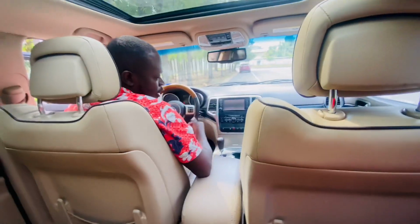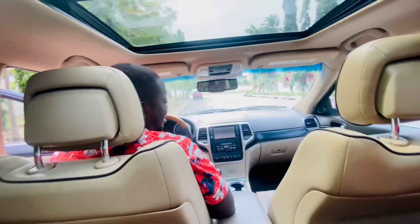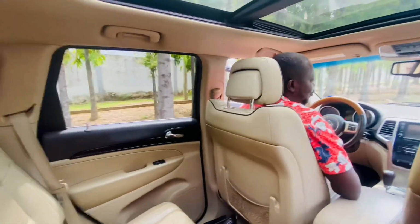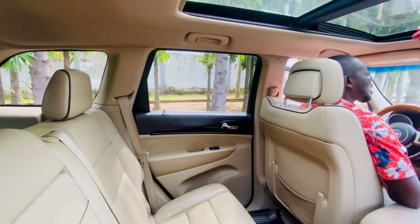Just take a look at the interior. And for a car which is how many years old? Let me look at it. It's like 13 years, right? For a 13-year-old car, this car looks clean.